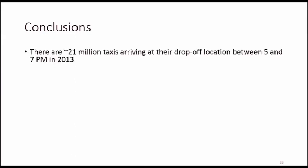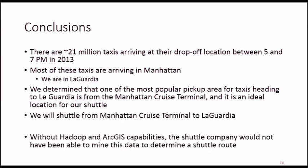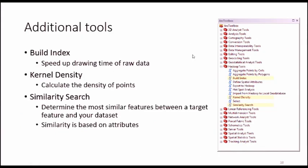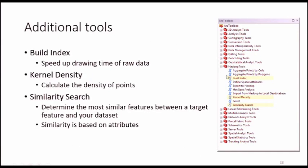So, summary, there's a lot of taxis, and a lot of them in Manhattan, we're at LaGuardia, we're going for the Manhattan Cruise Terminal. And without this stuff that we've been working on, that would have been next to impossible to figure out with desktop. Now, this is just showing very quickly the various tools that we used, all the highlighted ones on the right pane in the toolbox area. Those are the ones we used, and here's what they were doing and what they were producing. There are additional tools in here that we did not go over, building indexes, doing kernel density functions, or similarity searches. This is what they would be used for.